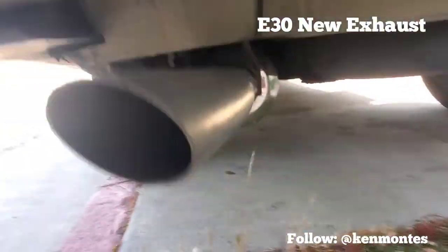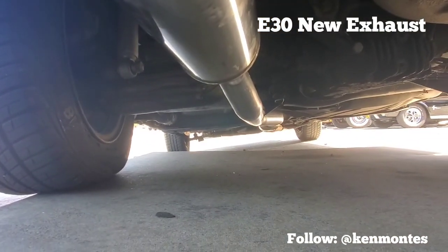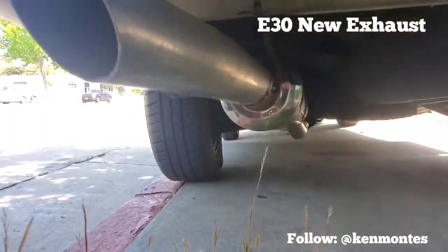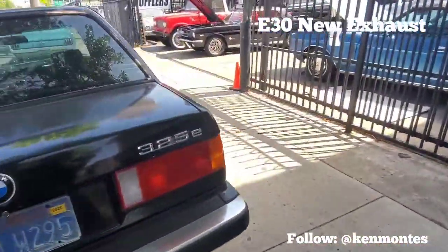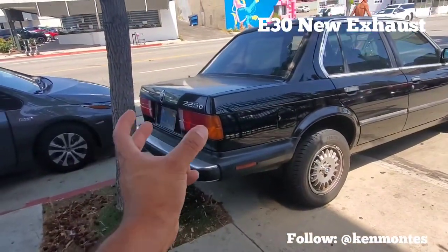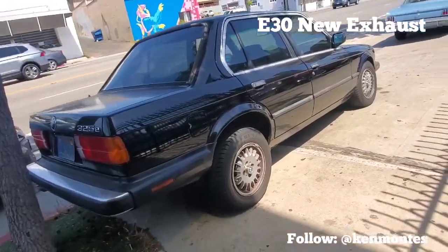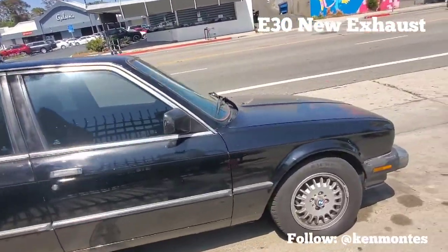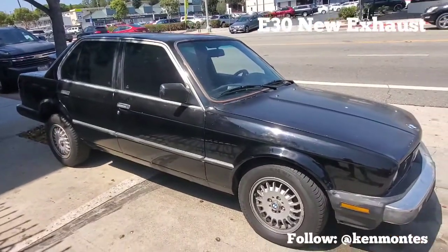Anywho, we ended up having a new catalytic converter, then a new exhaust, new muffler. We're waiting for the new bumper, and then we'll put a new end to it, a new tip. Car looking pretty good. I was looking at the calendar, and I've had it now for 4 months. Going pretty good for 4 months.